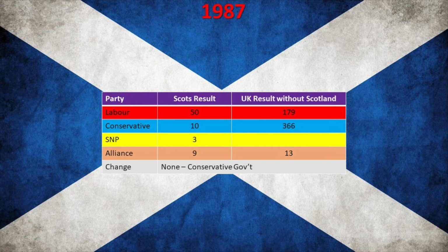1987. Scottish Labour result 50. 10 for the Conservatives, 9 for the Alliance, 3 for the SNP. Adjusted UK election result 366 Conservative, 179 Labour, Alliance 13. Change to sitting Parliament? None. Conservative win. 1992. Scottish result. Labour 49, Conservative 11, Lib Dem 9, SNP 3. Adjusted UK election result. 325 Conservative, 222 Labour, 11 Lib Dem. Change to sitting Parliament? None. Conservative government.